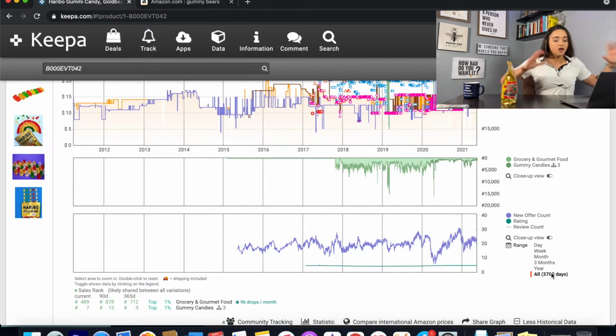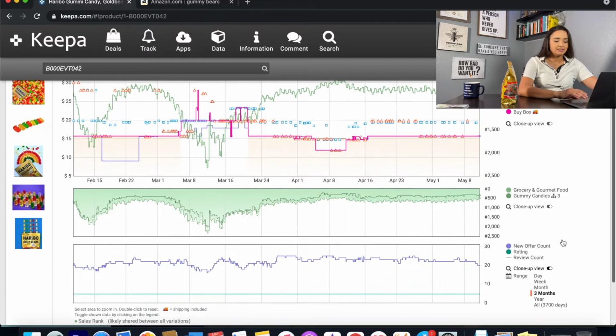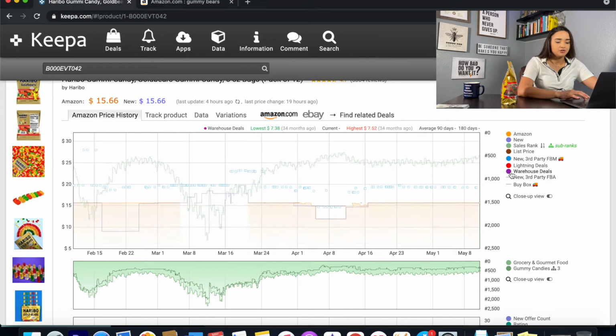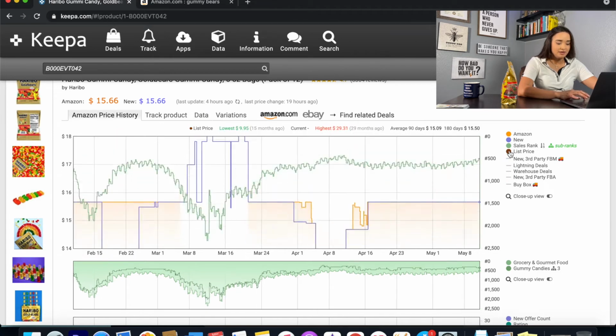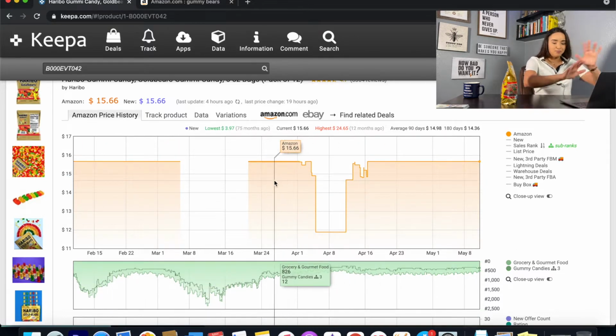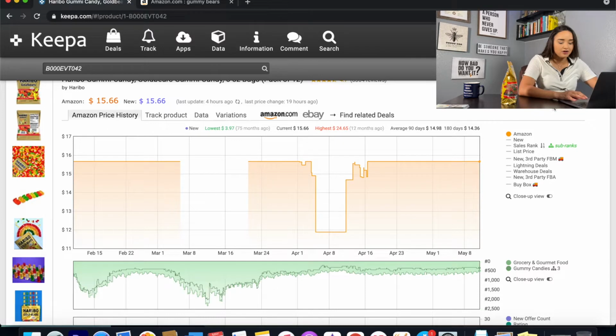Whenever, as much as you want, you can go ahead and range it. But usually, it stays at 3 months automatically. Now, I'm going to turn all of this off so I can go step by step on what each one means. So the first one, whenever you see this orange thing on the graph, that is Amazon. As you know, the Amazon logo is orange, so that just means that Amazon is actually selling this product.